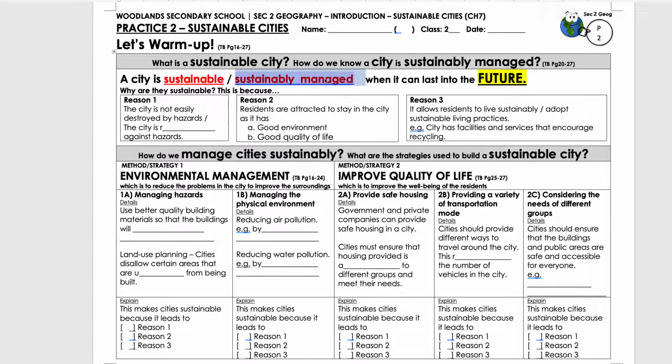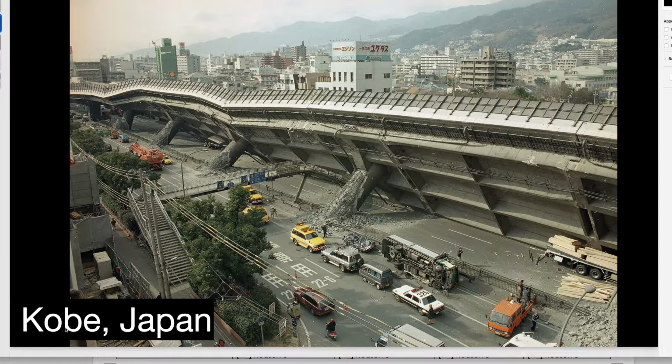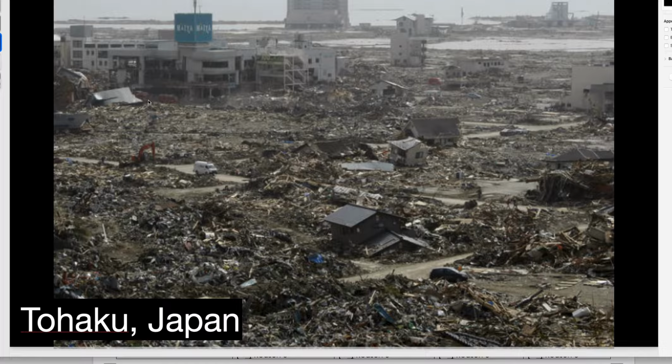So why is a city considered sustainable? Number one, the city is not easily destroyed by hazards, like this photo I show you. So this was a city in Japan called Kobe. In 1994, when the earthquake happened, the whole highway and many buildings collapsed. So parts of the city were destroyed. Here's another one. In Japan also, parts of the Tohoku region. What happened in 2011 was that there was a major tsunami, a huge wave that came in after an earthquake, and it destroyed so many parts of the city.